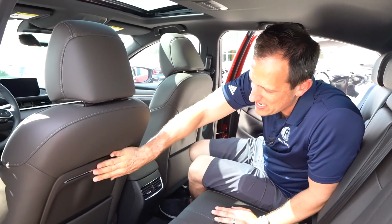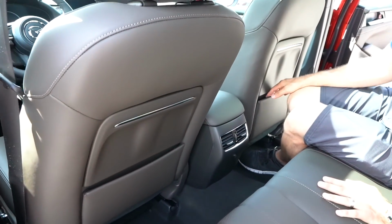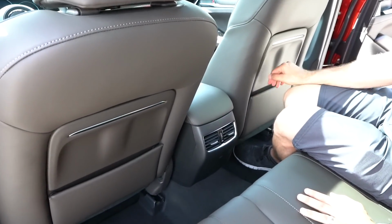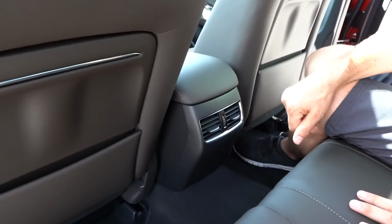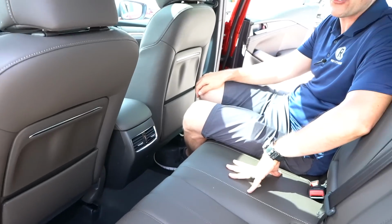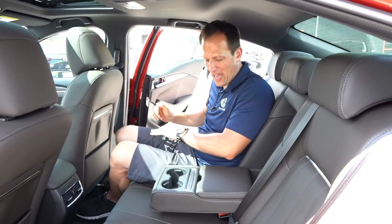nice soft leather. You have a little bit of silver trim, pockets for both people. So you're not gonna have to squeeze your Twinkies. You can put your Abacus in there. You got your 2 AC vents, nice and slim. The silver trim is very nice. And I know you're probably saying, well, Joe, there's no USB. Watch this. Pull that down.